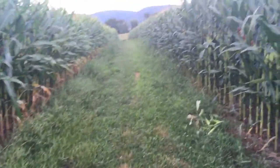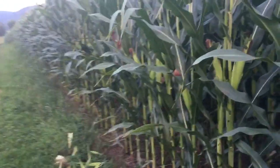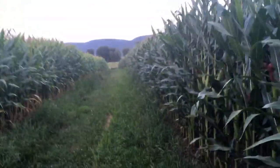Like I say, May 20th, I think it was. I have to go back and check, but this would have been the driest spot. So anything lower than this, I'm hoping did a little bit better moisture wise. Shorter corn, I did say that. I think the corn is very short this year.